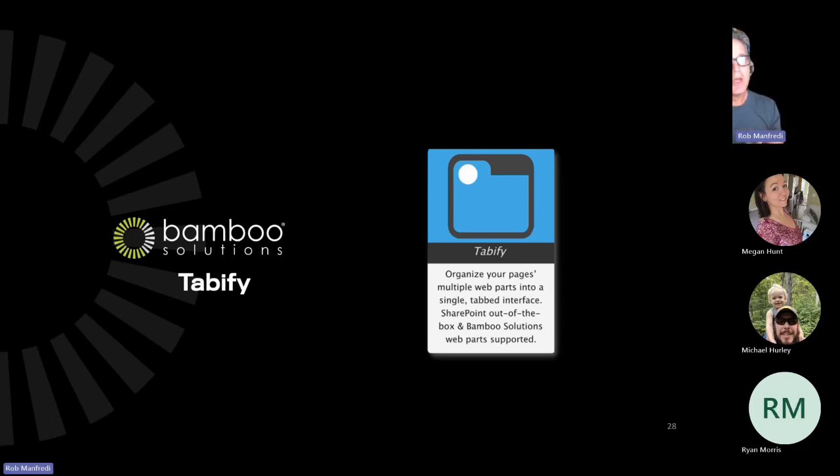Nice and clean. What's nice to know is all of our products come with a free 30-day trial with access to support. So if you want to try Tabify or Calendar Plus or search on your website, you can download it right from AppSource or from our website. No credit card needed. Install it. If you have any problems, support's there for you free of charge for those 30 days to give you a walkthrough, help you with the install, or do whatever. We want that experience to be positive so that you end up buying the product because we know the value is there.